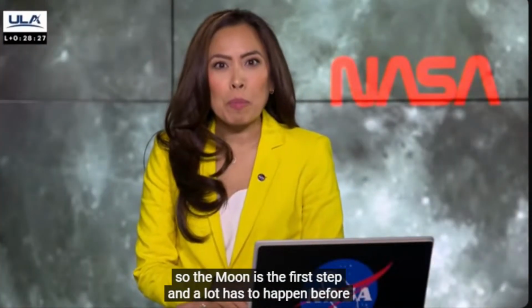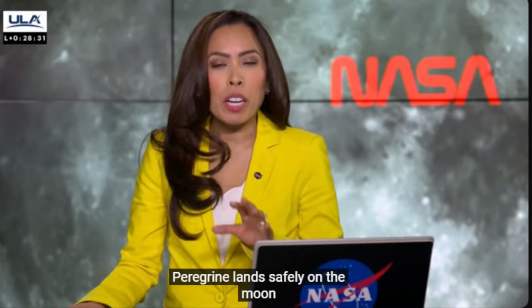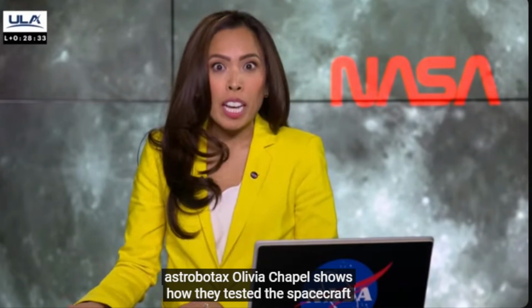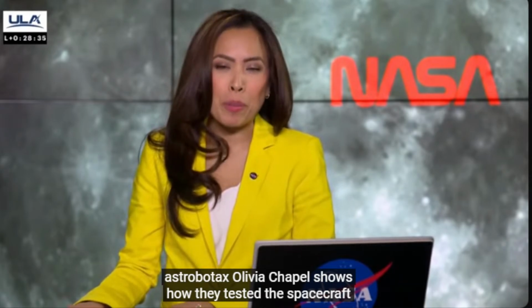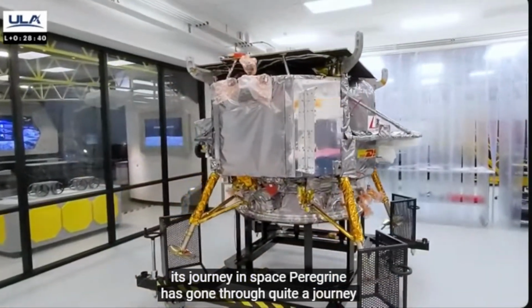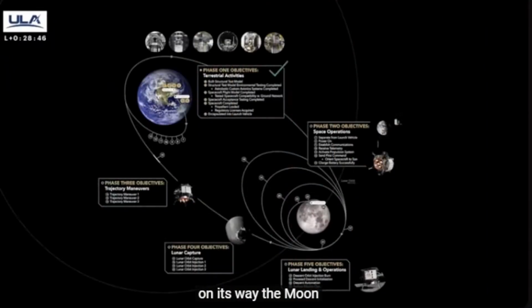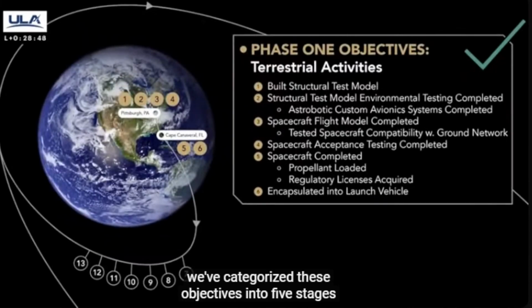And a lot has to happen before Peregrine lands safely on the moon. Astrobotic's Olivia Chapla shows how they tested the spacecraft here on Earth and what the team will do during its journey in space. Peregrine has gone through quite a journey already and still has a long list of objectives to complete on its way to the moon. We've categorized these objectives into 5 stages, beginning with engineering it here on Earth.